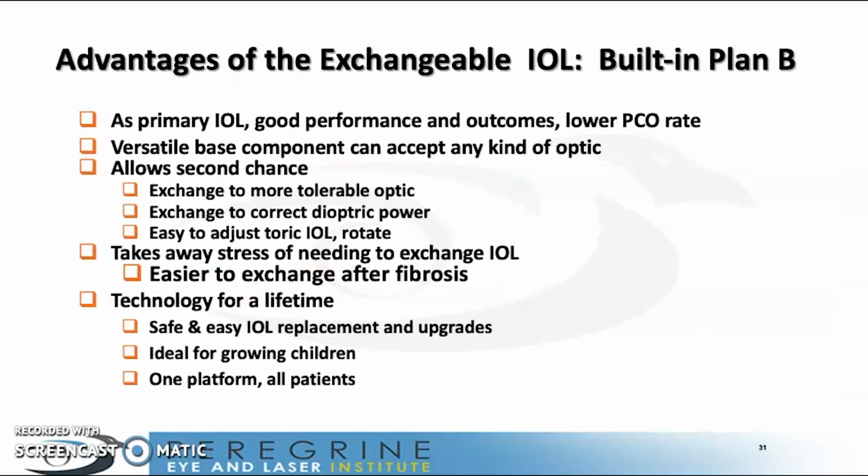So the advantage of the exchangeable intraocular lens concept is that you have a second chance. You have a built-in plan B. If the first lens does well, you get a good outcome and you have low PCO rates. But if you need to change to the correct dioptric power or to a more acceptable optic, then you get the second chance, and there's no fear about delaying the procedure, and there's also generally no fear about doing the exchange procedure, even if you've done YAG capsulotomy.